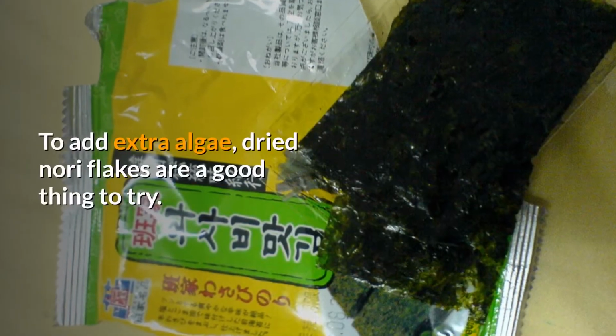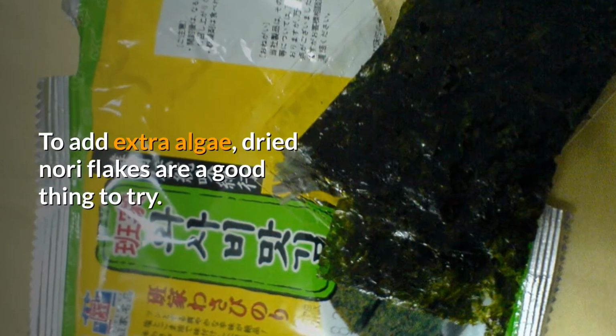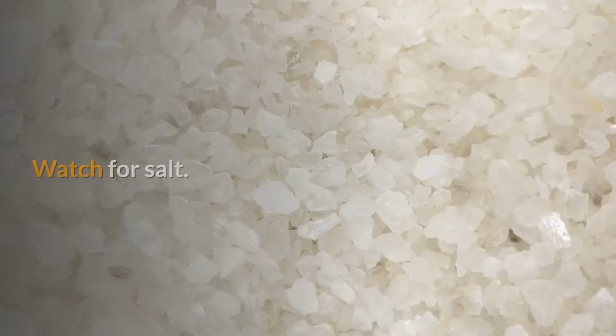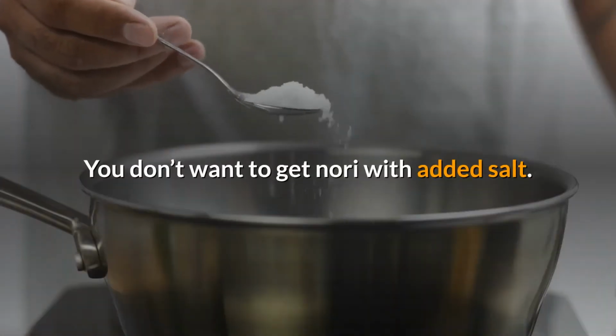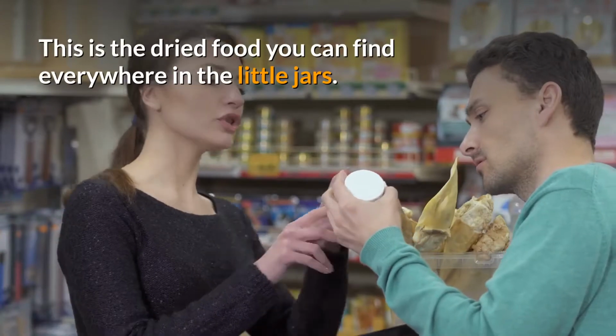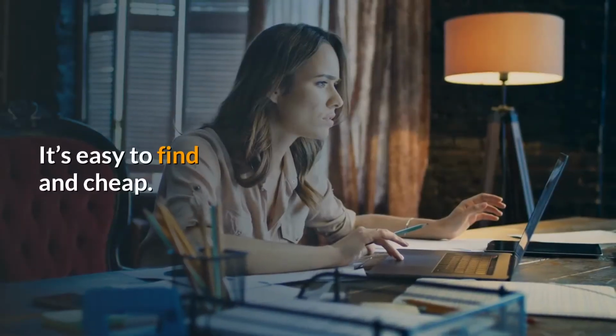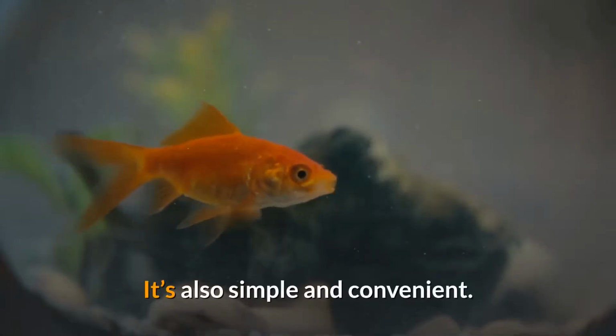To add extra algae, dried nori flakes are a good thing to try. You can find them in the Asian section of some grocery stores. Watch for salt. You don't want to get nori with added salt. Flaked food. This is the dried food you can find everywhere in the little jars. Most people feed this. It's easy to find and it's cheap. It's also simple and convenient.